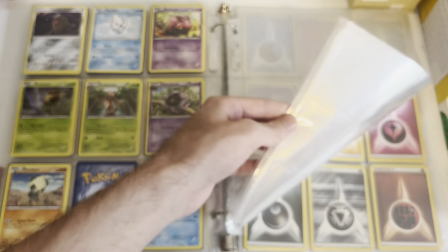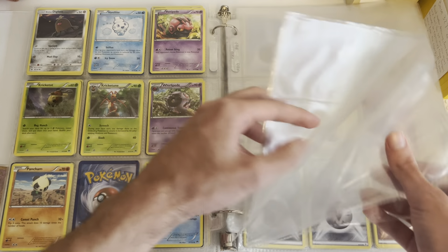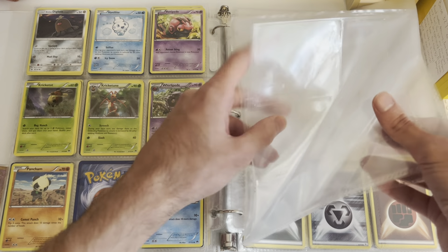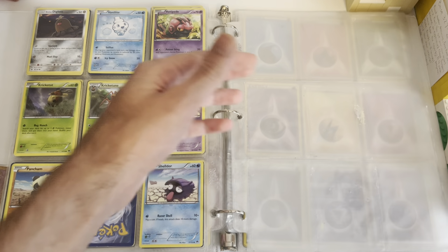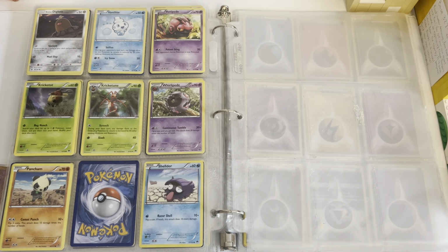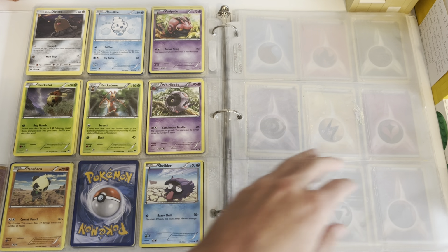You know, there's a lot of these empty slots here. Sorry, let me focus this. There's a lot of empty slots here. These used to house all the other cards that were all damaged, so it's just empty space now. Which, I'll probably fill in some of those with the new pack I get. I might get another pack, I'm not sure. But, for now, I'll get the one.